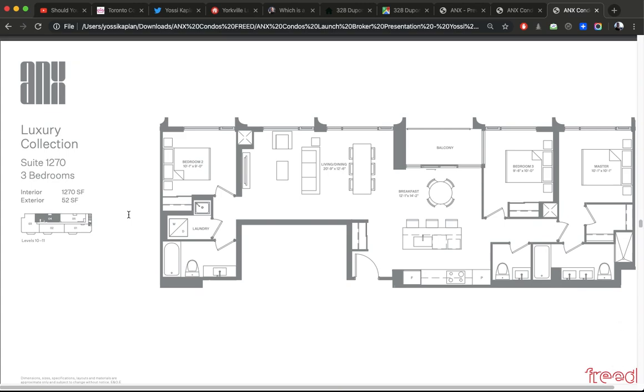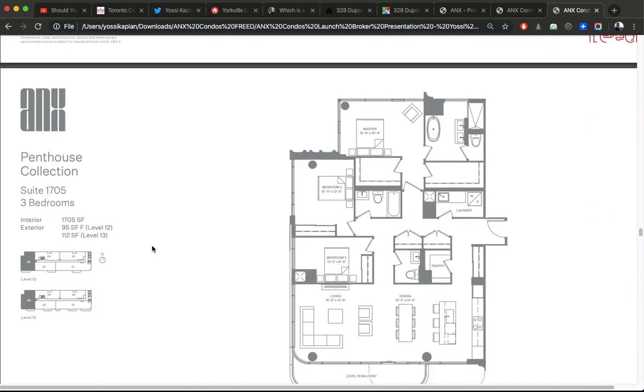And in the grand scheme of things, these are not that expensive actually, because you can go downtown and pay now $15,000, $16,000, $2,000 a foot. So this unit will cost you, you know, $2.6 million at $2,000 a foot. So you're getting a huge discount here at a very unique building.